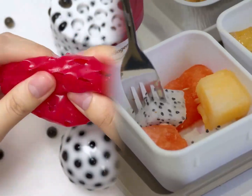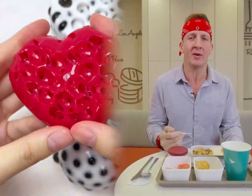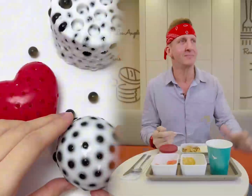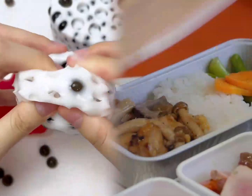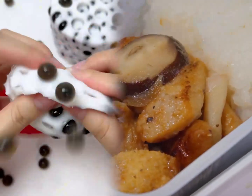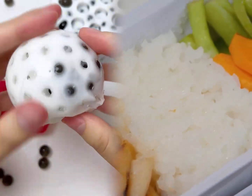Right here, we have a little bit of dragon fruit. At this point in the meal, I'm usually trying to order my second Jack Daniels. And now I will unveil what is inside our lunchbox. Today I'm having braised chicken and egg tofu with soybean paste, choy sum, and steamed jasmine rice.